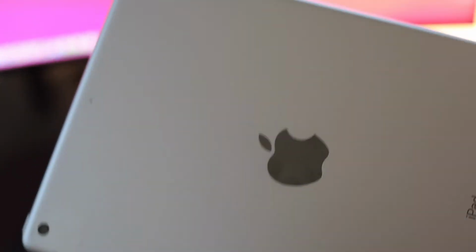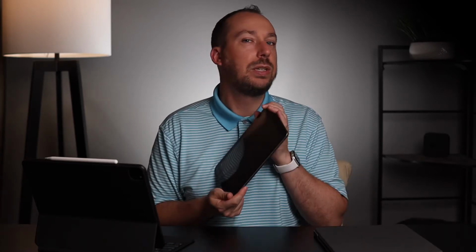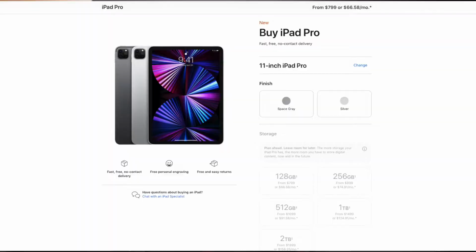Well, first off, I do want to acknowledge that the original iPad, or now the 8th generation, is still a solid iPad for most consumers. If you're looking to do just typical web browsing and you just want to use the iPad OS, this is going to suffice. But I do have a recommendation for you that might surprise you, and I think you should look at the iPad Pro 11-inch.